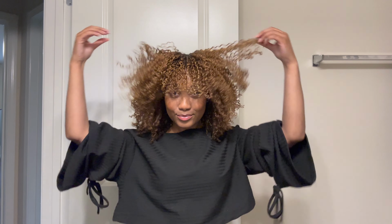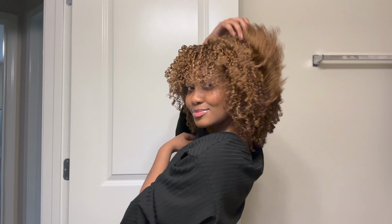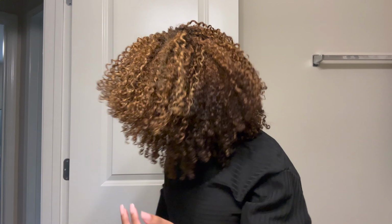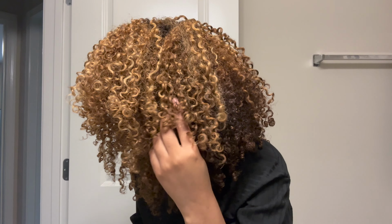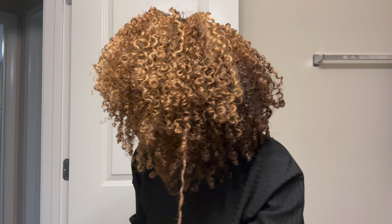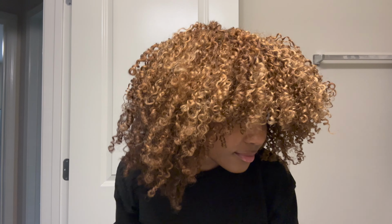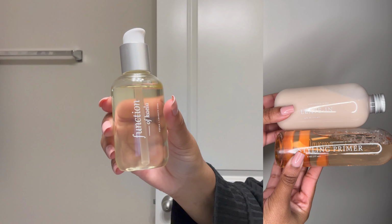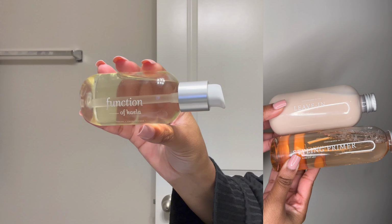I do think that the shampoo did an amazing job removing any of that extra product buildup that I had on my hair, because I did have a silk press that was loaded with edge control towards the end and a lot of humidity spray. So that was able to get rid of that extra buildup and have my curls bouncy and flowy. And I did go in with the formulated leave-in conditioner, and I'm following up with the Function Beauty serum.